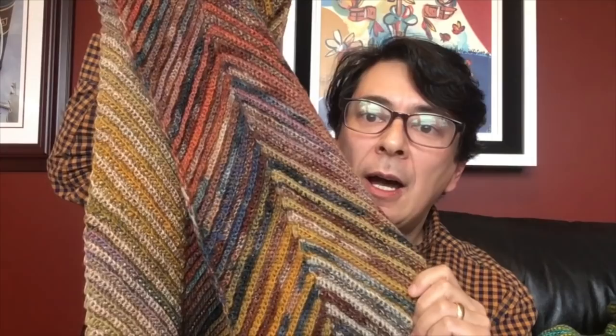So what I did with that was I discovered a way of making color work an interesting effect from one panel to the next without having to do too much work along the way of switching out yarns. So I worked up one panel, turned the work around, and then worked up the other panel, attaching them as I went along the piece. So I'll try this one out.